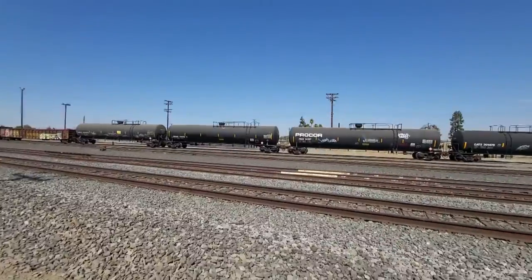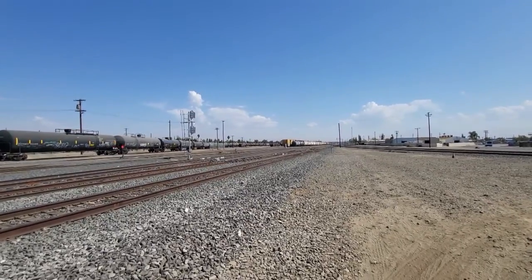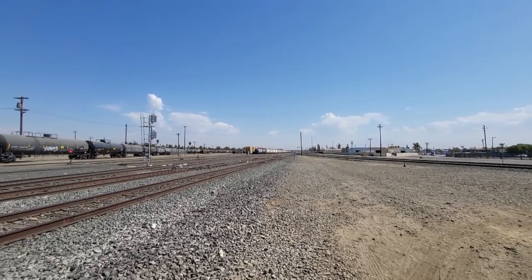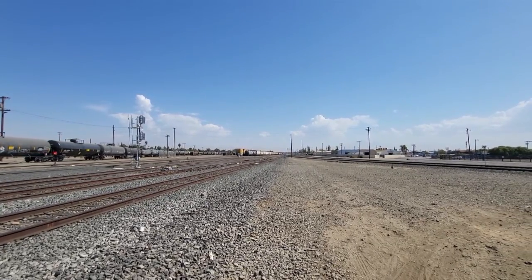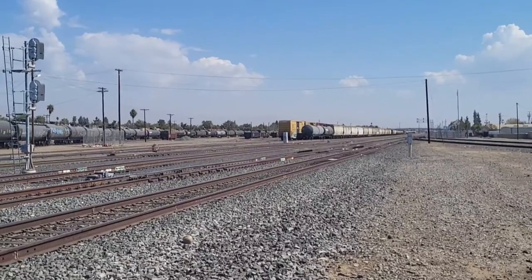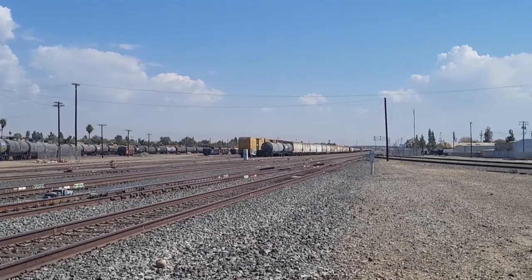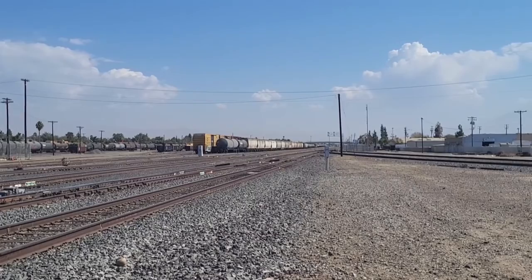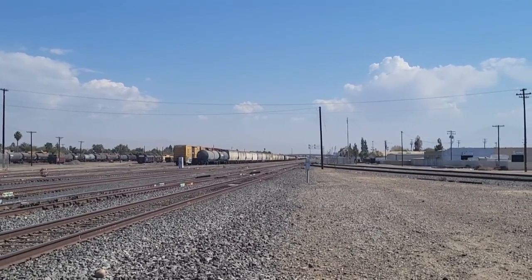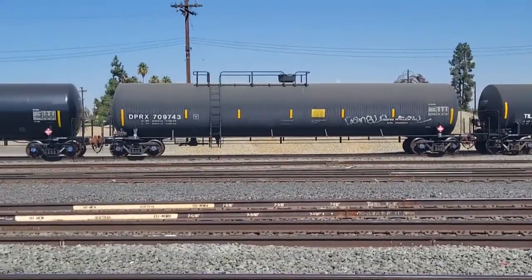This is a pretty good-sized yard. These tracks are all still in daily use. A lot of storage and a lot of switching goes on here, as you can see. But it is still a good-sized yard. It goes down about at least another mile, I guess, to the end of where the yard tracks are. That is looking east or south, if you prefer.